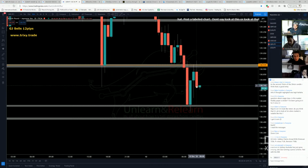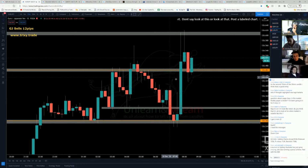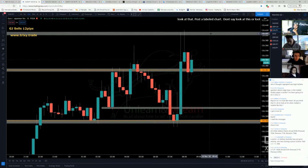But you can see how it broke the low in the first, not even the first few minutes, the first few seconds it broke the low. So it becomes pretty risky at this point. Euro JPY is coming back up in the range here with that press conference, and I guess their monetary policy should be bullish for euro. It should continue moving up to retest the high over there.